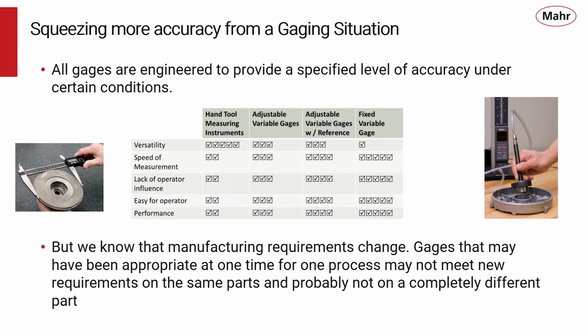Now, all gauges are engineered to provide a specific level of accuracy under certain conditions. We saw this chart before: gauges have different characteristics, and a hand tool, for example a caliper, is a measuring instrument. It's very versatile, but it's a little bit slow to operate, takes a lot of operator skill to do it right, and the performance or the resolution of that caliper is not that good. And then you can work your way up to fixed variable gauges, something like air gauging or a fixed body plug, that may not have the versatility, but they have good speed of measurement, can be very high performance, and very easy for the operator to use.